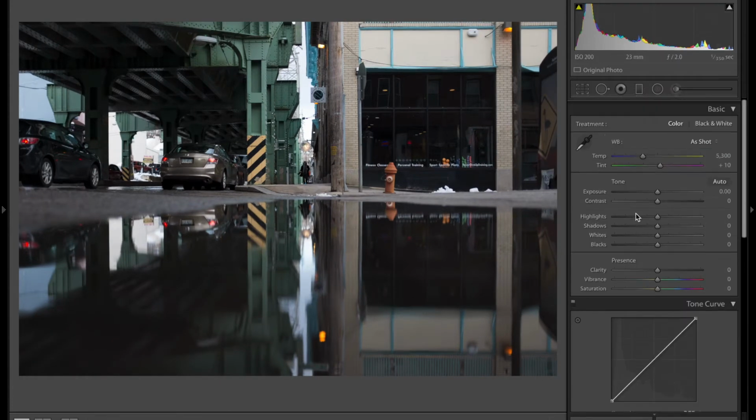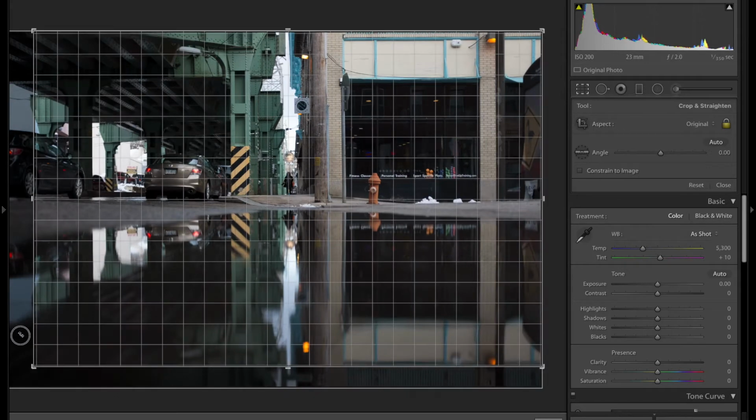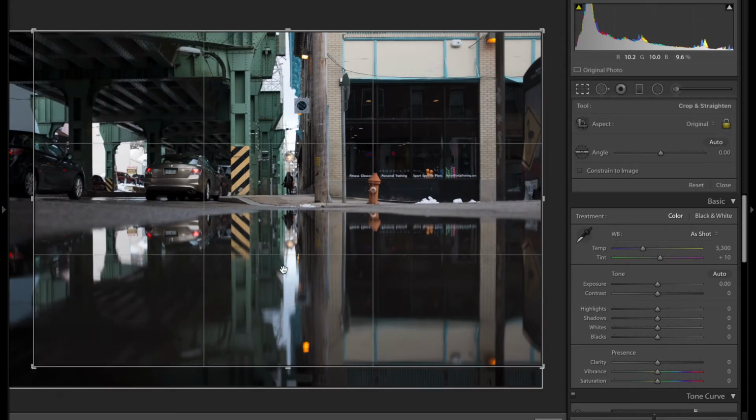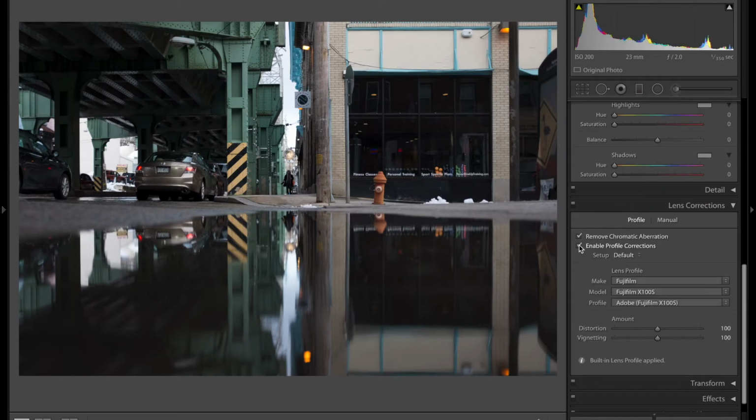And I close that up, and then I'm gonna go up into crop. And now I want this guy to be right in the center, so I'm just gonna crop in about there, and now we can see he's centered in the picture. Close the crop tool and then go down to lens corrections and just pop them on.